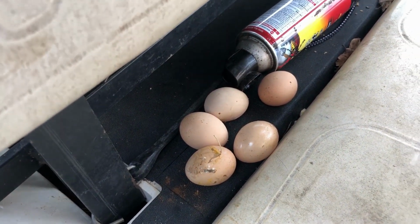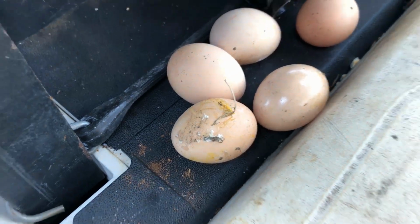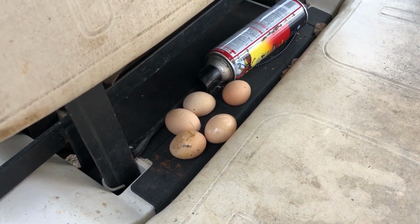Said a lot to say this: if you can afford one, or if you can build one, a roll-away nest box alleviates that and makes your life so much easier. So much easier. Give it a shot. Give it a try. I'm a big, big fan.